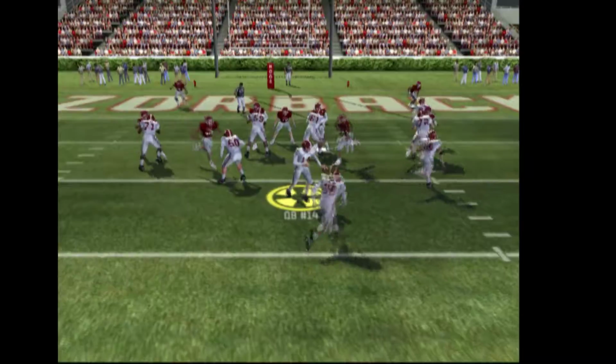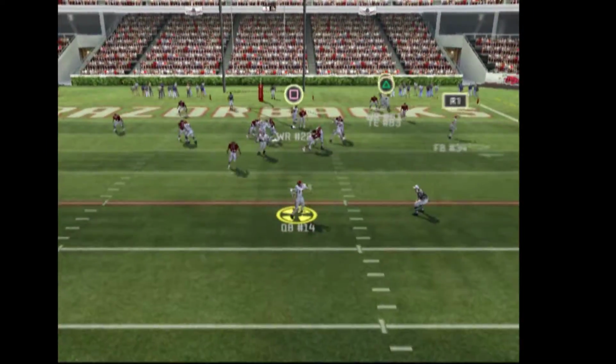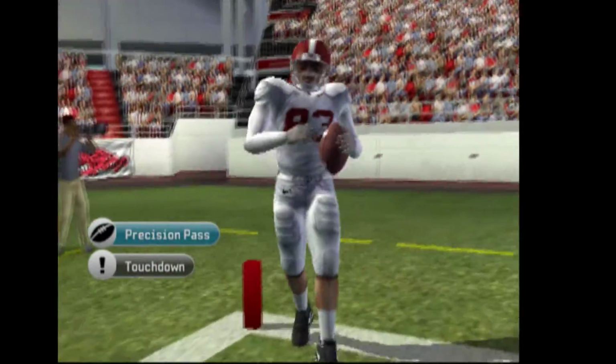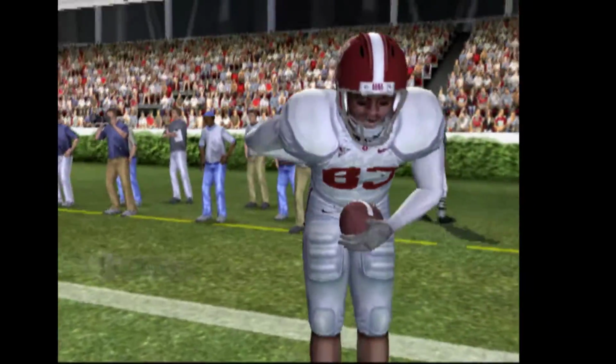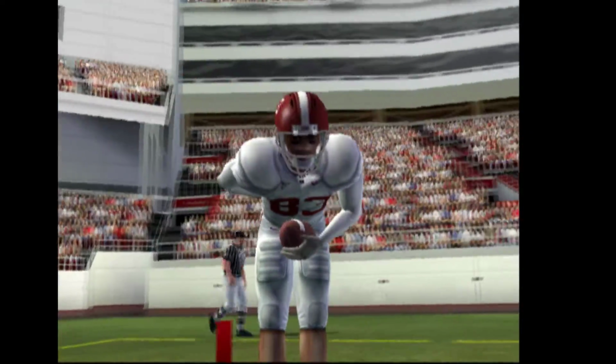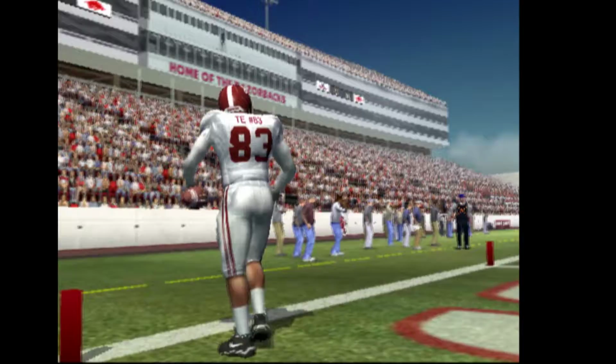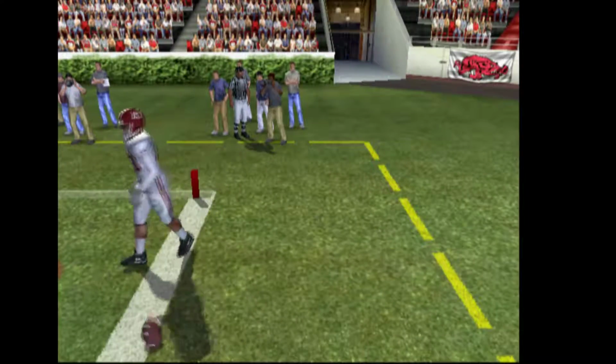The Tide go with the I formation. Fakes to the back. He looks. Looks to the end zone. Touchdown, Crimson Tide. The quarterback mixed things up a bit and found the big guy for the score. This kid has worked very, very hard at his receiving skills, and I've seen a lot of improvement in him.